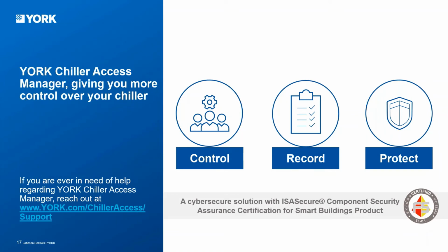So in summary, York Chiller Access Manager is giving you more control over your chiller. As we've been mentioning, it's really about this ability to control who has access to the equipment, record who is having interactions with the equipment, and thus protect the equipment and the entire building that is really relying on chillers in order to keep that building running and operating smoothly.